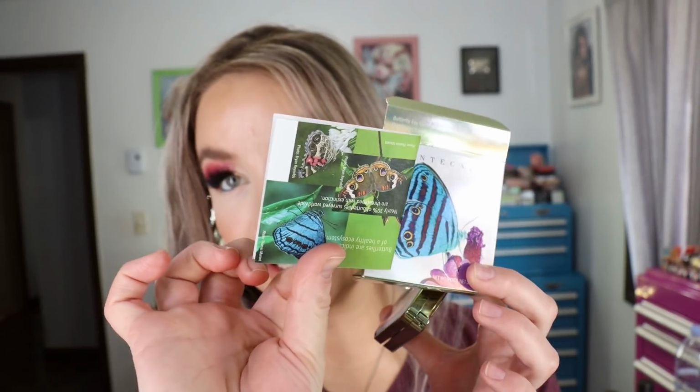I love me some Chantecaille, and I love to get their special collections because they donate a portion of the proceeds from the sales of these products to different organizations to help out. This one is for the butterflies. The box packaging has the butterfly on it, and there's a little leaflet in there as well. And then here is the packaging, very similar to the collections that came out before, the marine life and then the hummingbirds.